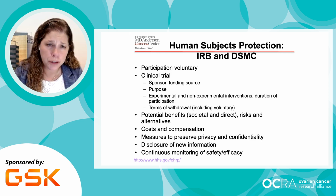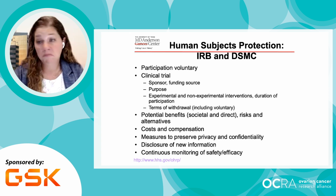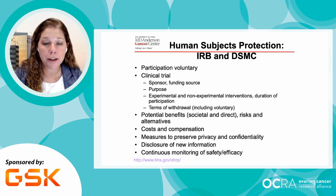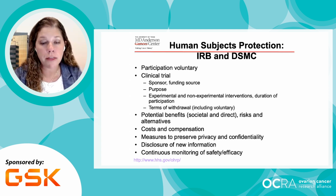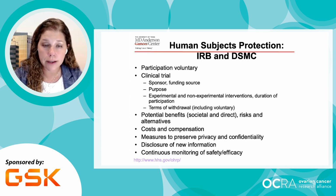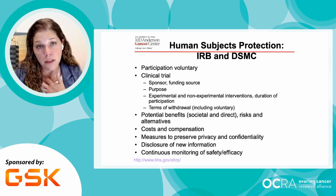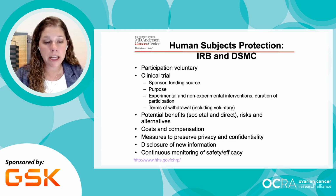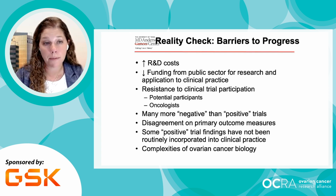Of course, you're protected because your participation is voluntary. You don't have to do this, and you can leave anytime. You can withdraw anytime. The benefits are very clear. So the IRB will make sure that the benefits are not overstated, and that the benefits are clearly developed, but also that the risks and alternatives are very clearly developed. The cost to you will be described, compensation if you're getting paid for anything or supported for anything, and then of course the measures that protect your privacy and your confidentiality. Any new information that comes out during the study, like data from the Data Safety Monitoring Committee, will be disclosed. And again, that continuous monitoring of safety and efficacy is paramount.